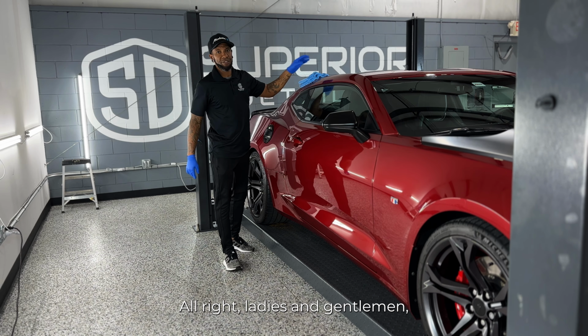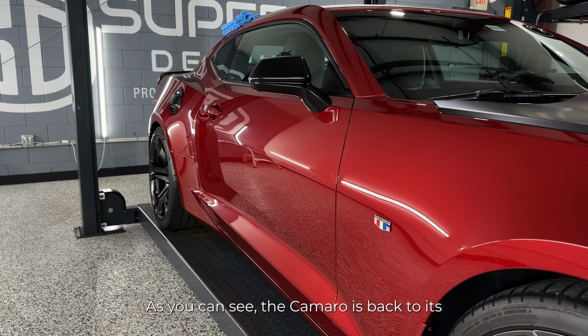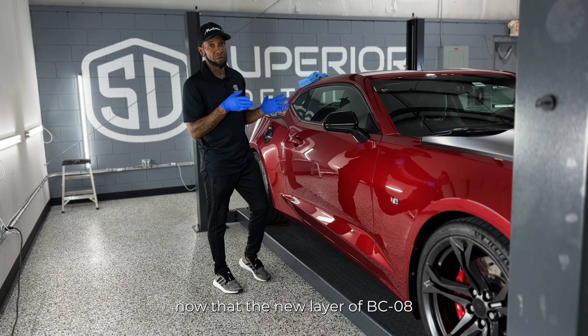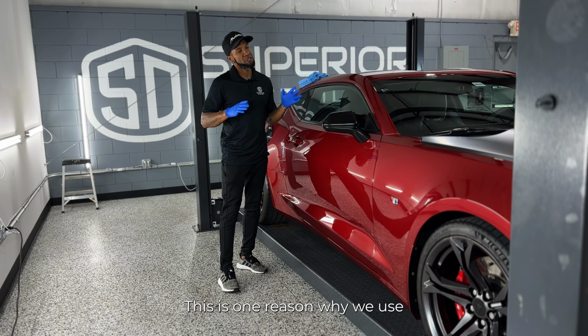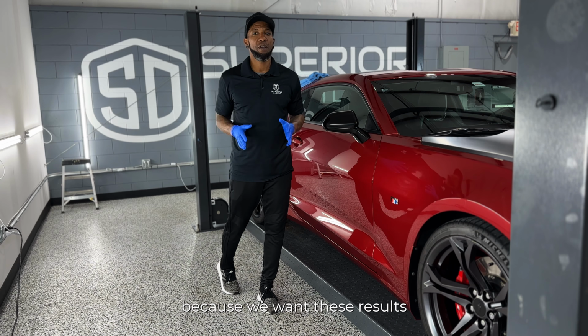All right, ladies and gentlemen, that about wraps this video up. As you can see, the Camaro is back to its original gloss, but glossier. Now the new layer of BC-08 is even stronger than it was in the past, which is amazing to me. And this is one reason why we use high quality coatings, because we want these results all the time.